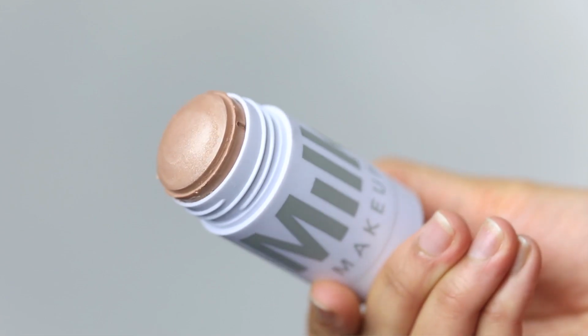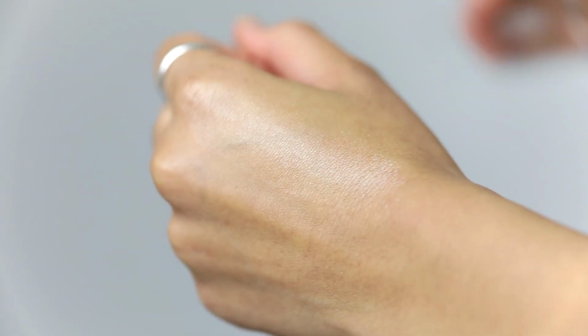So the highlight we're going to use is called Lit. Again, it's one of these stick products. It's literally just called highlighter, and the shade Lit is basically a champagne pearl. I think it's really nice but super subtle.